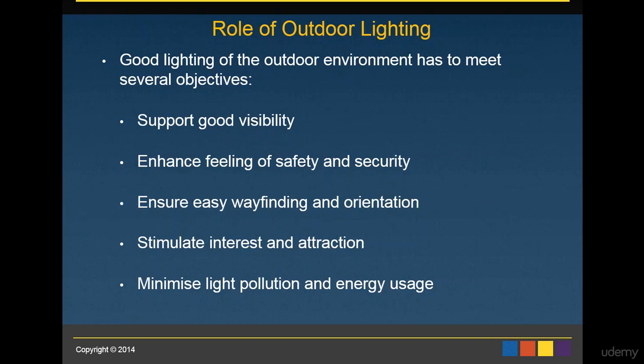We obviously want to make it interesting. And then there's practical aspects like code compliance, minimising light pollution, which will become very important. And I'll talk about some of the physiology of lighting and energy usage.